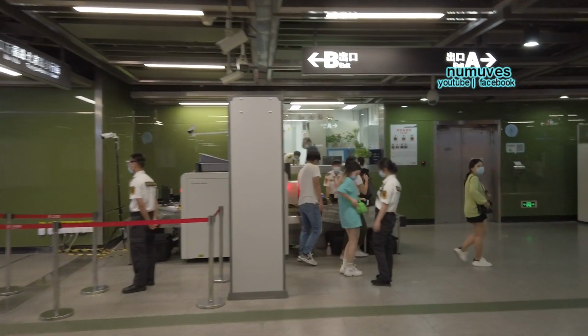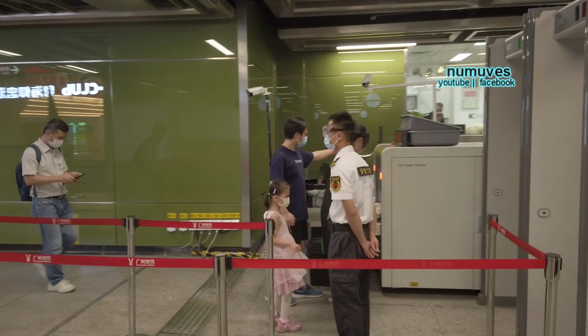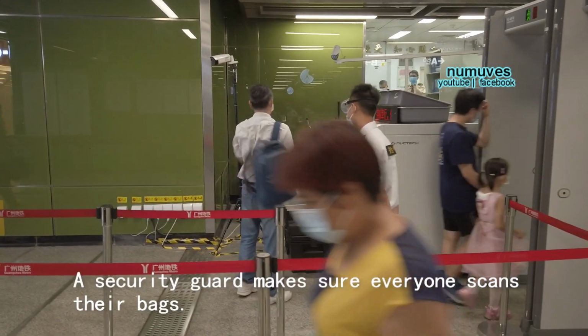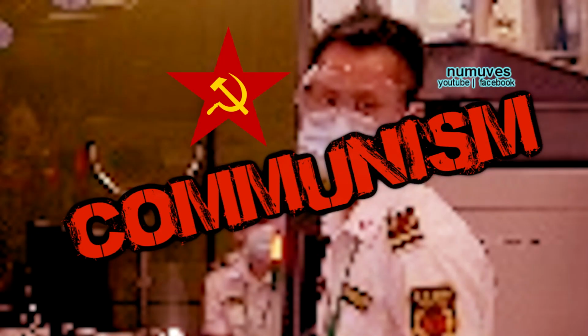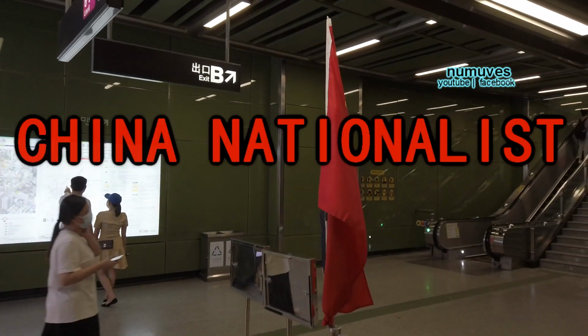Here, there is a security check where bags are checked. Everyone must scan their bag before entering the station. And a security guard is there to make sure that people put their bags inside. Communism! Here is a flag of China.